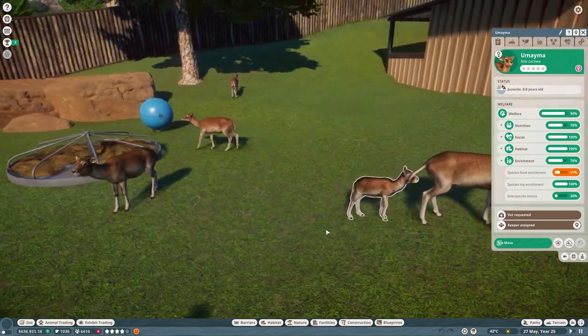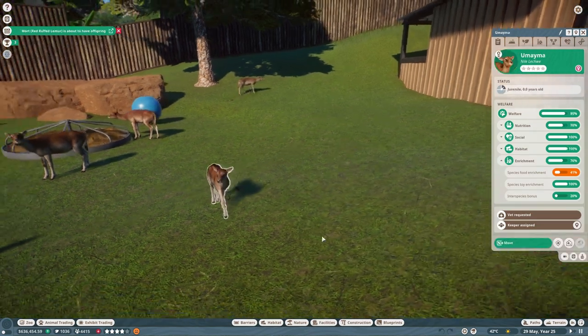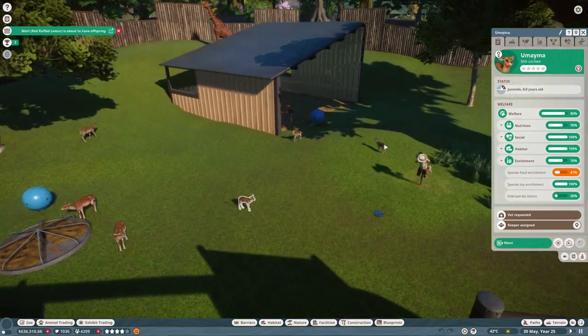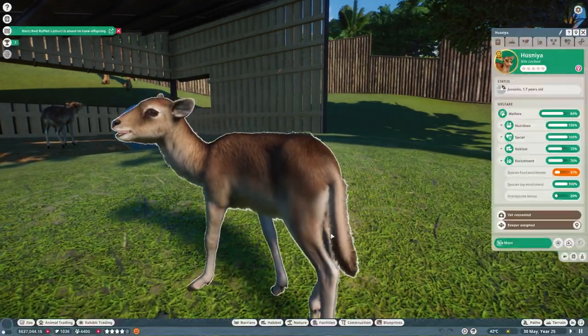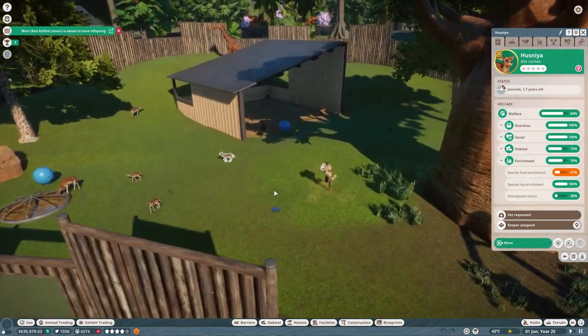I think we could probably do with renaming a few of these because I don't think... Oh no, I think it's just this baby. I'll have a look in the lechwe habitat, but I feel like we've had a few babies. Yeah, we have. We've had a few babies. So we'll just go through and make sure that all of these have some names from the name list.